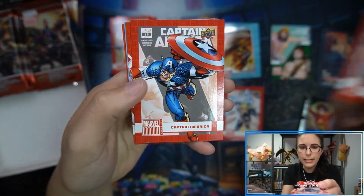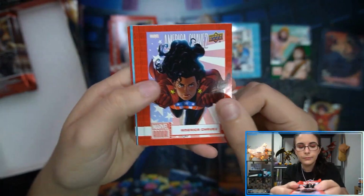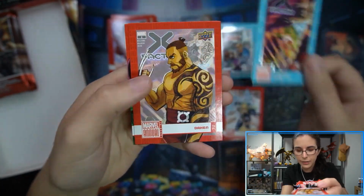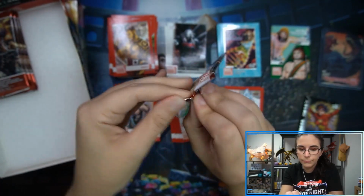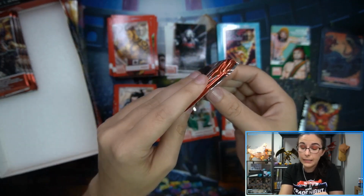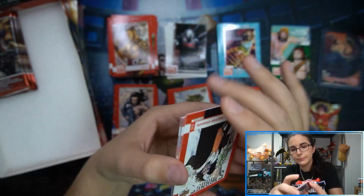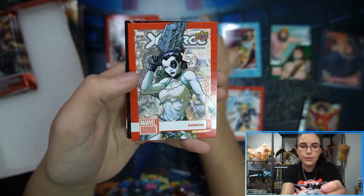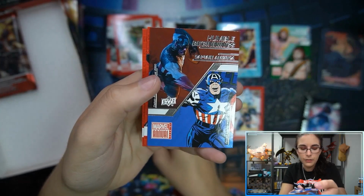Wonder if we'll find a tier four in these three boxes. Tier one Arrow, Strange Academy, number one spot. Tier one Scalp Hunter, X Factor, number one. Right, that side of the pack didn't want to open, so we'll just flip it over, I guess. All right, here we go. Tier 2 Domino and Annual Impact Captain America. Tier 1 North Star, Humble Beginnings Cap.